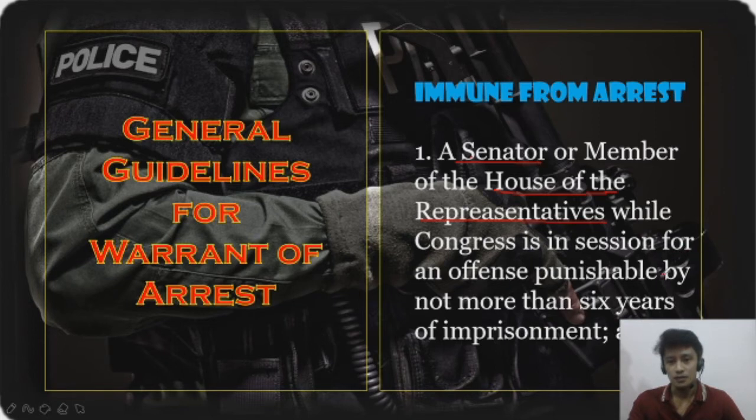Okay? For an offense punishable by not more than 6 years of imprisonment. Take note of the condition. Okay? So, it says here, in general rule, okay, the Congress is in session. Okay, Congress is in session. But if the Congress is not in session, then they can be arrested. Okay, so with that, meron pang isang condition dito. Sabi, an offense punishable by not more than 6 years of imprisonment. So, ibig sabihin kapag lalagpas yan ng more than 6 years, then you can arrest a member of the House of Representatives or a senator.